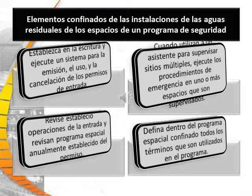When an attendant is used to monitor multiple sites, we'll implement emergency procedures for one or more spaces being monitored, and we'll define within the confined space program all the terms being used in the program.